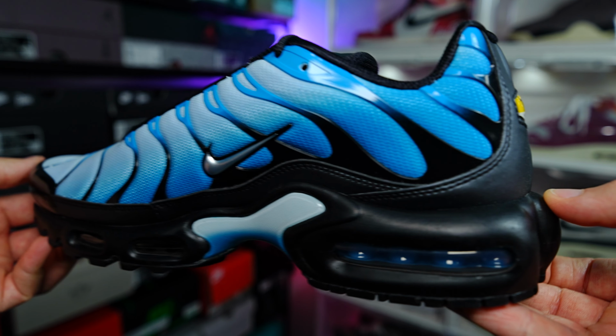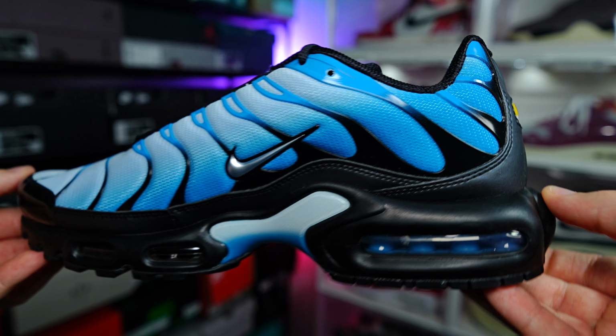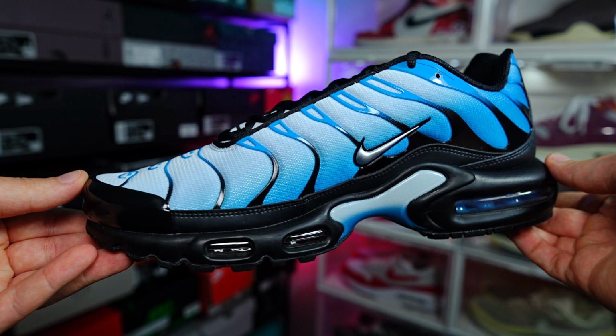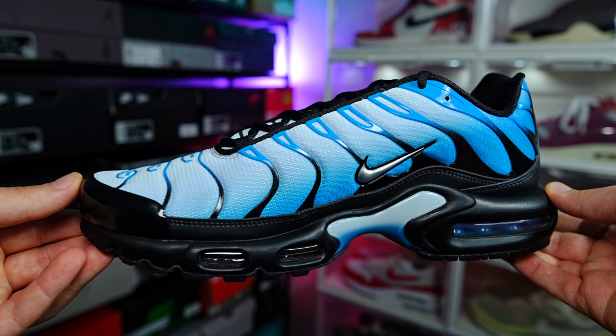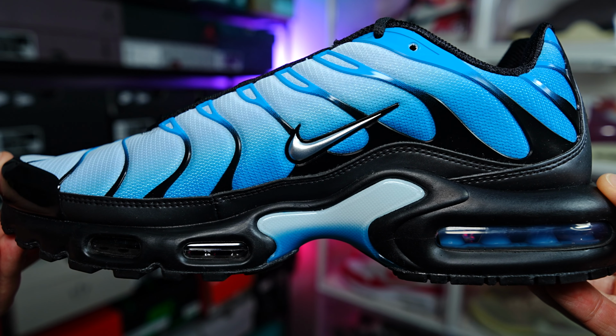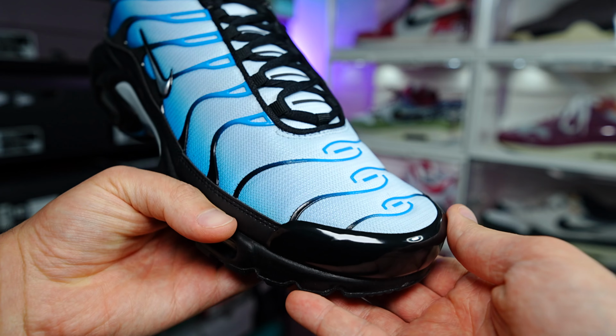But going around this silhouette, the overlay and underlays do blend so nicely in terms of the color. But then we got the Nike swooshes in that metallic silver look on both sides. Now some people might say these overlays do peel off, and I can't lie, it's never really happened to me, so I can't say that. But this one looks decent. It looks like it's glued on pretty well.